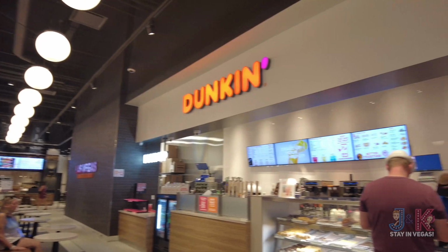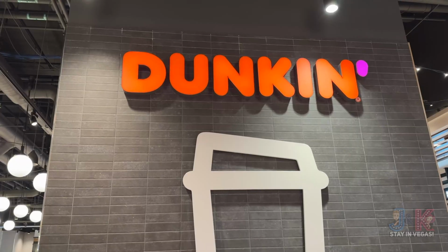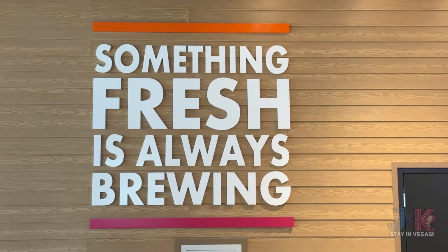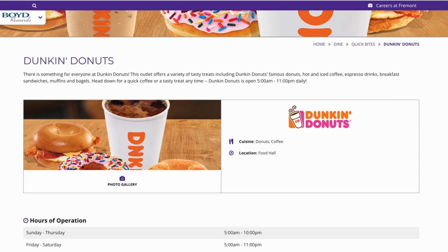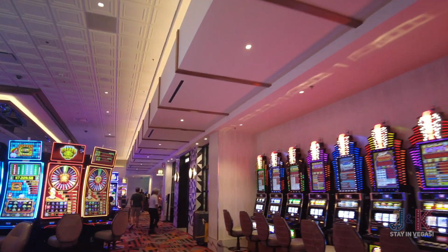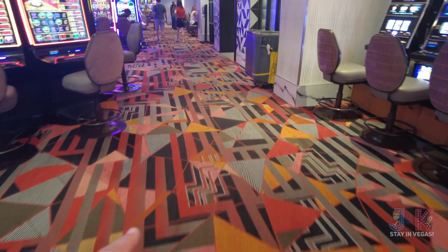Just opposite of Craft Kitchen is Dunkin Donuts. So guys, right behind me is really your only place to get coffee, Dunkin Donuts in the new food hall. You can also, sometimes at the sports book bars, get coffee over there as well. So check that out. They might be able to give you coffee first thing in the morning, but otherwise it's just Dunkin right here. All right, let's keep going. Here at Fremont Hotel and Casino, they got all sorts of new carpeting here. It looks nice and fresh.